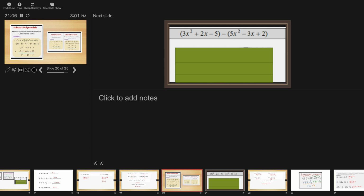Here's a comparison between the two. With adding polynomials, which is combining like terms, we don't change anything. It's addition, we keep them the same. With subtraction, it's the same exact question, except the subtraction in the middle. We just change the signs of everything that the subtraction applies to. What does it apply to? We'll know because it's whatever's in the parentheses. And then we do it exactly the same way.